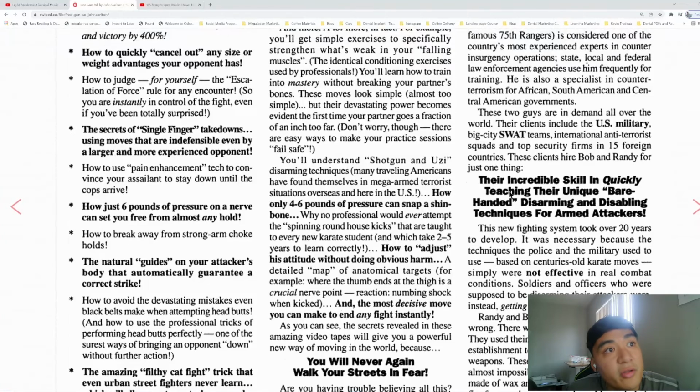Their incredible skill in quickly teaching their unique barehanded disarming and disabling techniques for armed attackers. This new fighting system took over 20 years to develop. It was necessary because the techniques the police and the military used, based on centuries-old karate moves, simply were not effective in real combat conditions. Soldiers and officers who were supposed to be disarming their attackers were instead getting shot and disabled themselves.